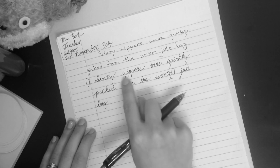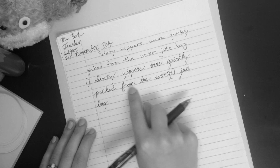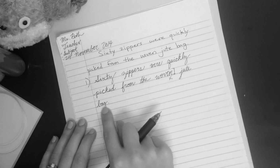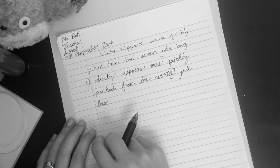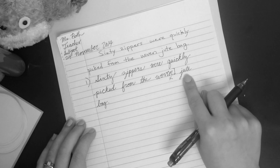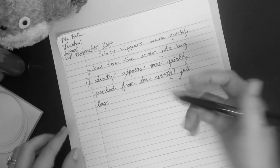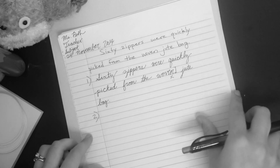So 60 zippers were quickly picked from the woven, a little too big here, jute bag. Be careful of your connections and be careful of crossing your I's and your X's and your T's, as well as dotting your lowercase j. If you want to rewatch this, please feel free, watch it as many times so that you may go on to your second one and not go too wide.